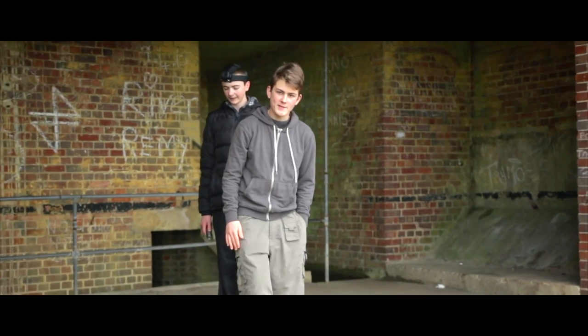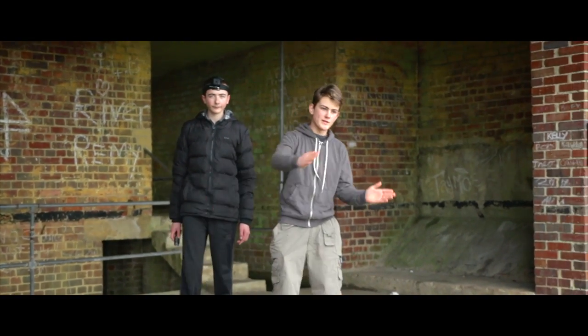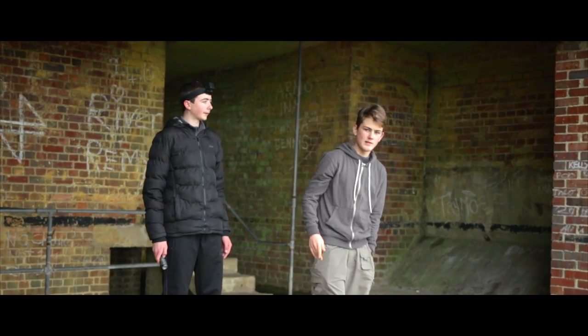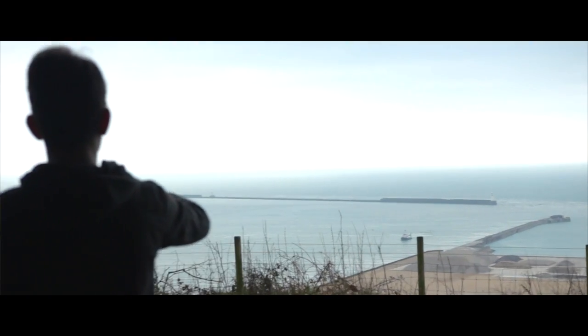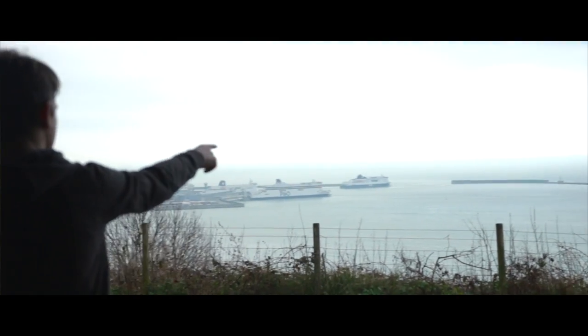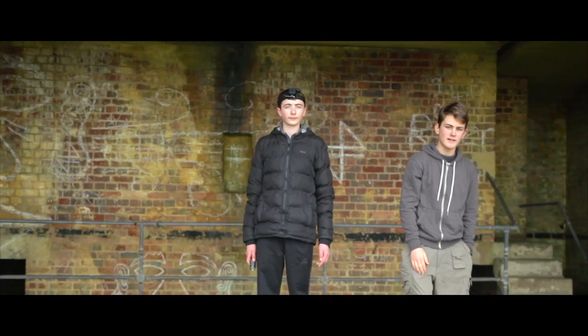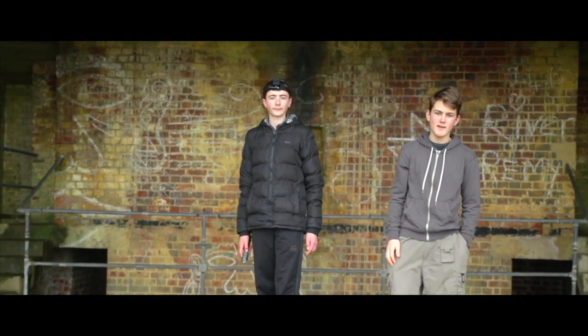Now this is a gun mount. This is where they would have mounted a big gun, which could swivel from this side all the way over here, with a large area it could cover. So each gun would have been pointing towards the harbour, which at this time was a very valuable asset to England, so they wanted to protect it.